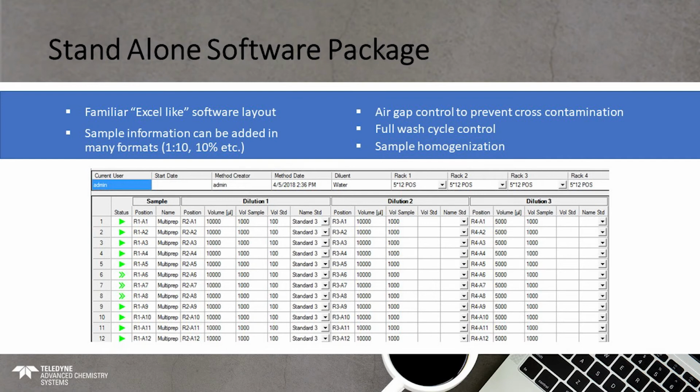For most applications, if you're just doing one dilution from A to B, you would only use the sample portion on the far left and then that dilution 1 area. Within that, you basically select where your raw sample is, where you want it to be diluted into, and what your total, 10 mil or 5 mils, how much sample you want it to put in there. And that can be put in either, as seen here, everything in microliters in the picture, but you can also put in like 10% or 1 to 10, and it will run the math for you.